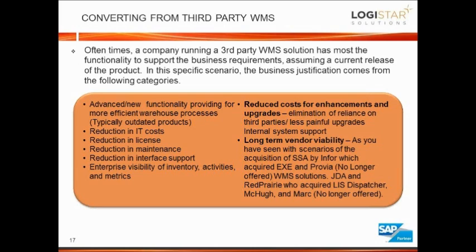So there's this great consolidation, and there's uncertainty with a lot of our customers as to what products are going to be supported until when with a lot of these companies, and who's going to buy who. And as you know, with SAP, typically most companies have a much stronger and better feeling about the vendor viability and how long an SAP solution is going to be offered and maintained going forward.